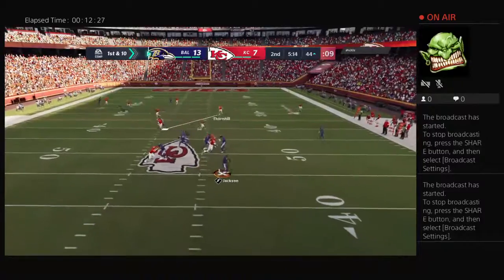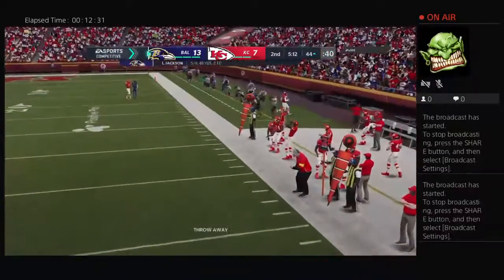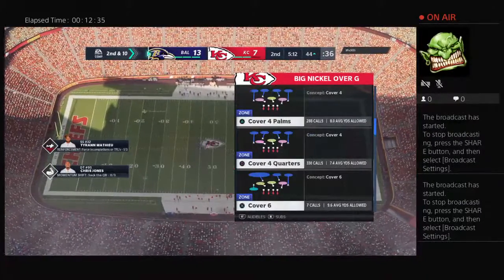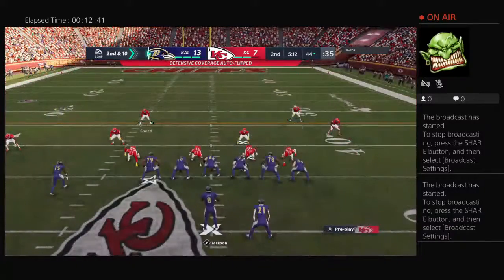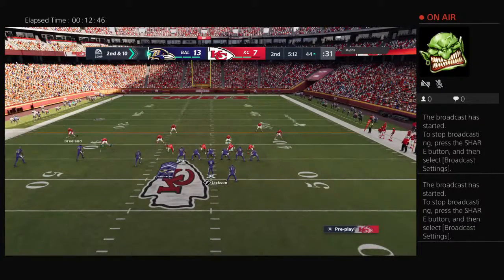Jackson from the shotgun. Flushed out right. And he was hit as he threw it there, and it forces it incomplete. They've given up a few first downs on this drive, but getting the incompletion there, that should give them something to build on and maybe turn the tide. An incomplete pass on first down. That leads to a 2nd and 10.